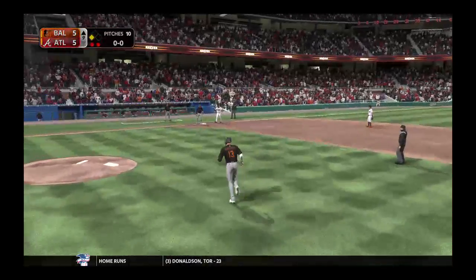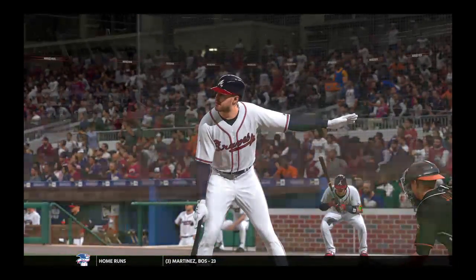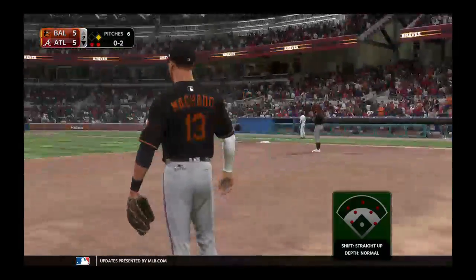And he is in there at third as the possible go-ahead score. Here's the first baseman, Freddie Freeman. He's got a chance to end this one and send these fans home happy if he can get a ball deep enough into the gap.